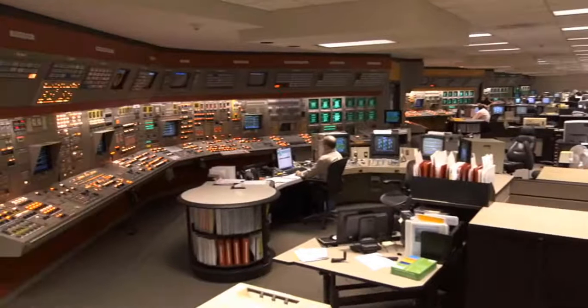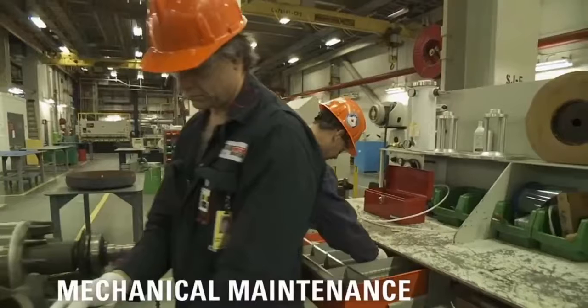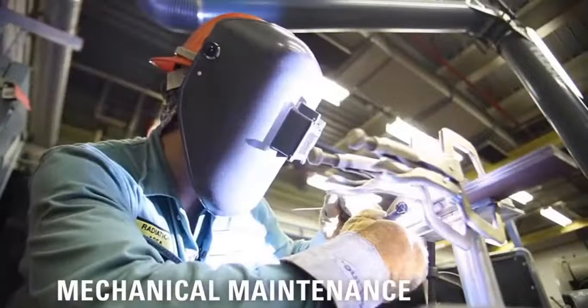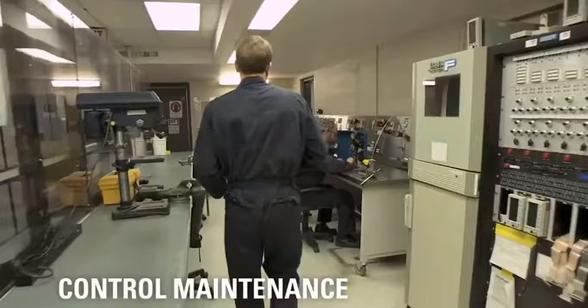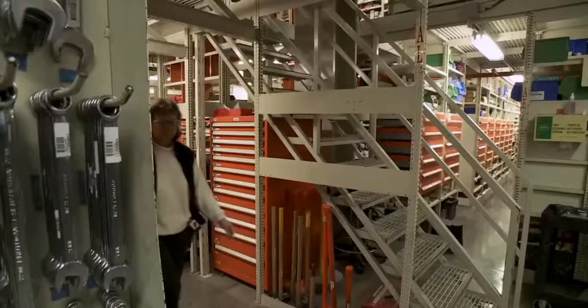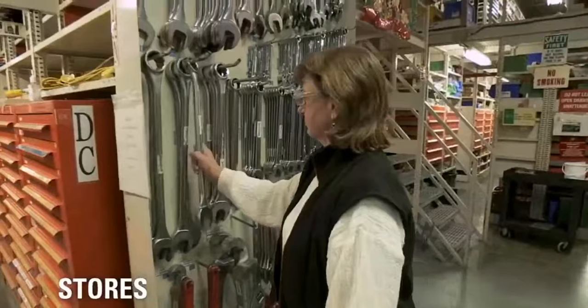Also located in Unit 0 are the mechanical maintenance shop, where experts in welding, machining, and pipe fitting work on equipment. The control maintenance shop is for the experts in electrical, instrumentation, and electronic systems. And stores, where people pick up the tools and parts they need to do their job.